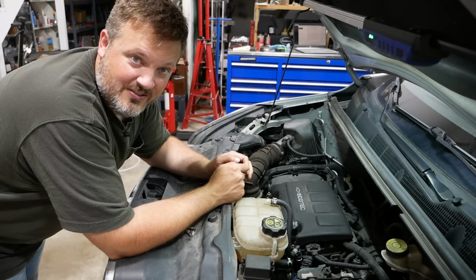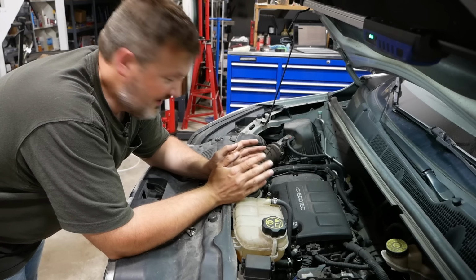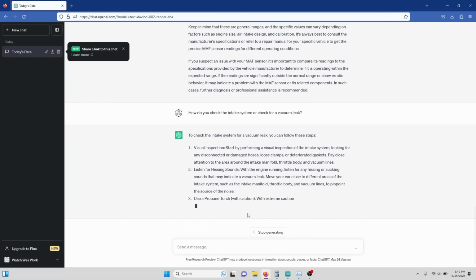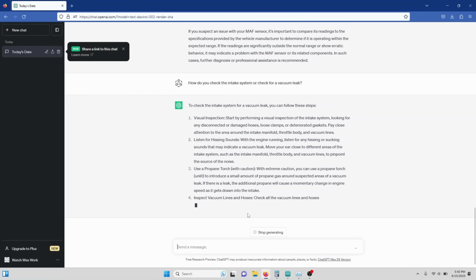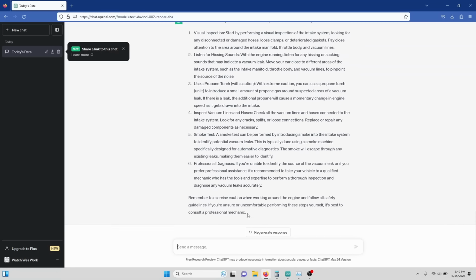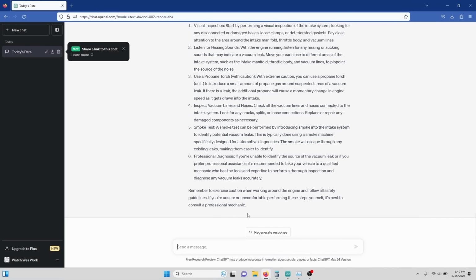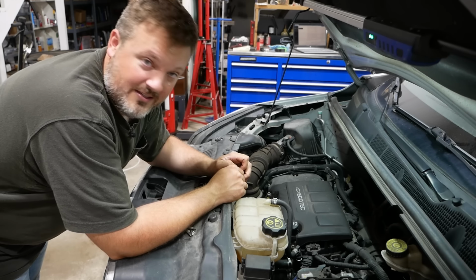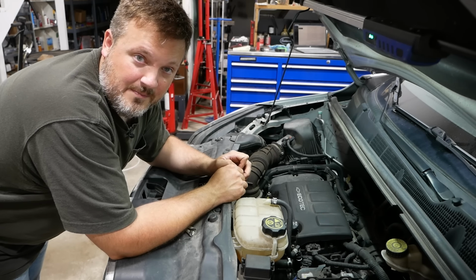Then I asked it how to test the intake system, and it actually gave me some pretty good answers. It suggested visual inspection, smoke testing using a propane torch, and then listening for the idle RPM to change, listening for hissing sounds. Those are all pretty good suggestions. So let's follow those and test the intake system.